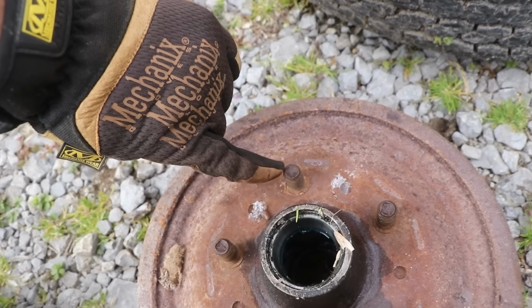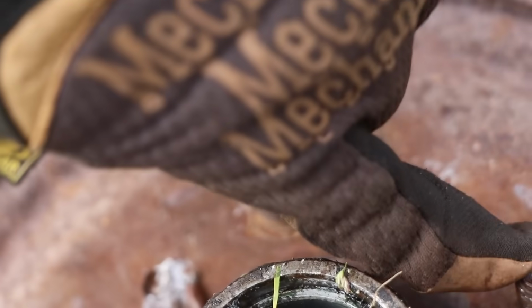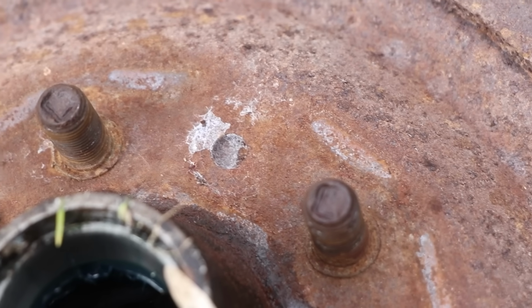Dylan just educated me on this. On the driver's side of the car, they actually stamp the end of the studs with an L for left-hand thread. That's pretty cool.